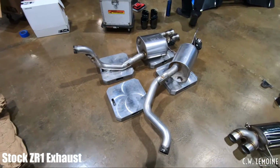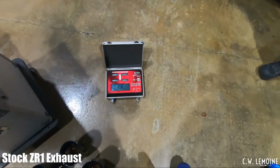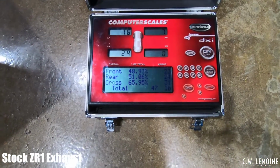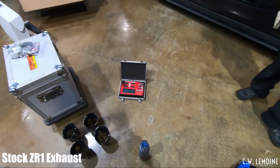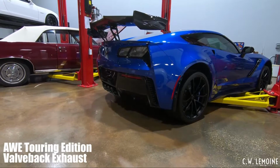All right, we're weighing the stock exhaust to see what the difference is. 47 pounds. What did we say the other one was, 42? 42, yeah. 5 pounds over stock. Not huge, but 5 pounds is 5 pounds. For sure. Especially if it sounds better. All right, send it.